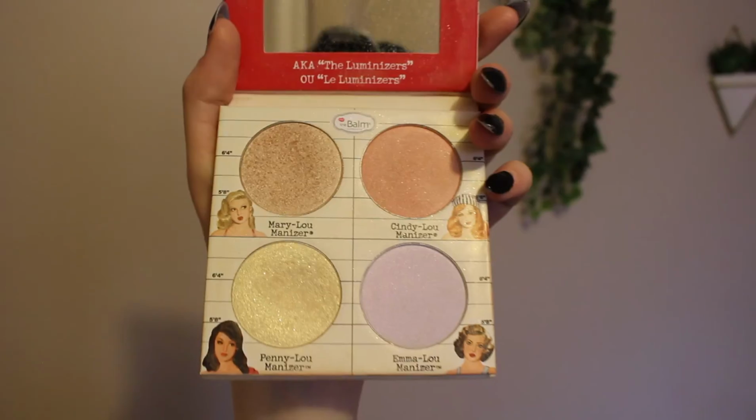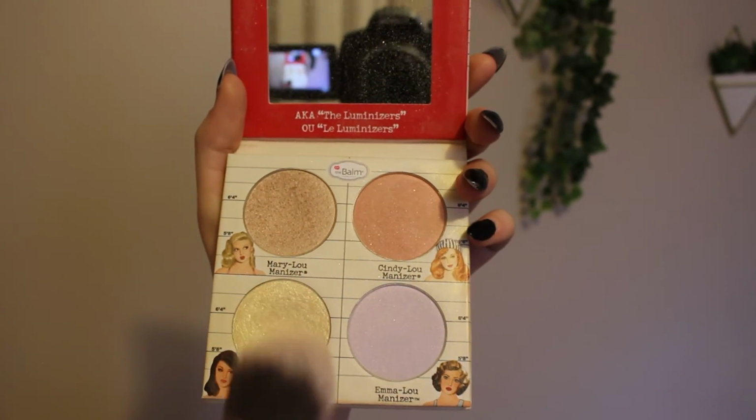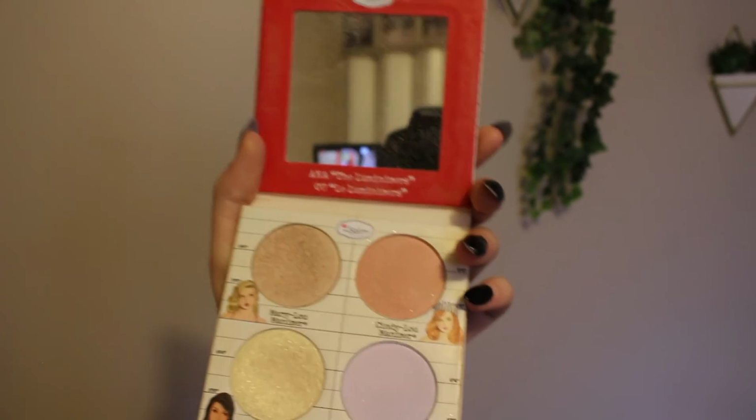Okay, now it is time for highlighter. This is the Luminizer Squad by The Bomb. This is my favorite highlighter set ever. So I typically mix some Mary Luminizer and a teeny bit of Penny Lou and put that on my face. I really try not to go overboard because when I was younger, I definitely did, and then I just kind of blend it out with my finger.